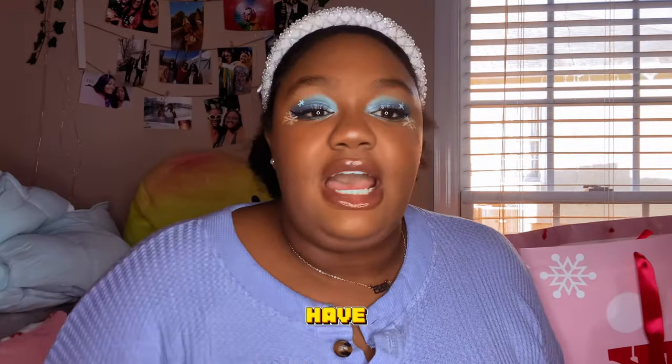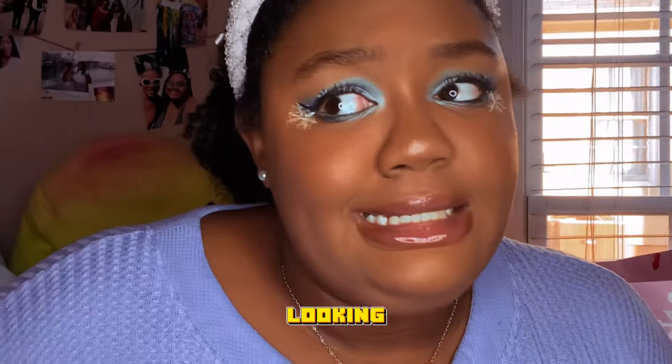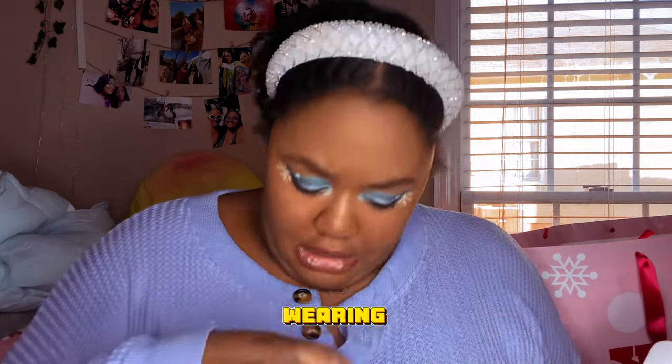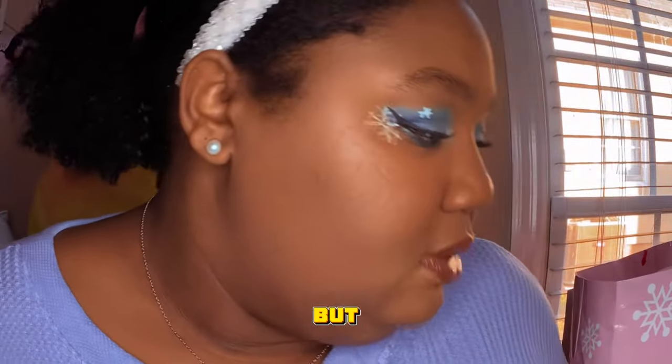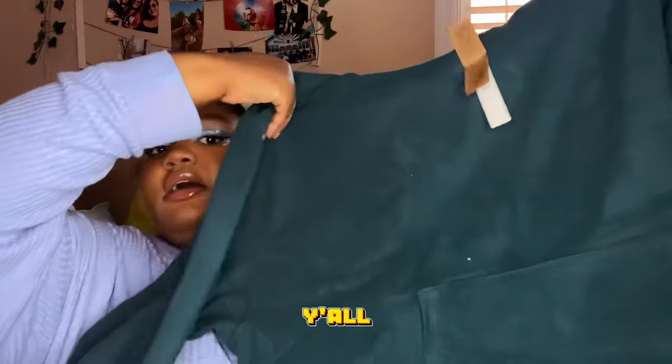I feel like I have a lot of blue things from Pink. And I was looking at some of my winter clothes, and I realized I really be liking the color blue. Like, even though I don't have my room decorated blue or anything, I like pink decor, but I wear a lot of blue clothes. Like, I'm clearly wearing a blue shirt right now. But I have a lot of blue stuff from Pink, so I was like, let me get some green up in there. And then here is the hoodie, y'all.